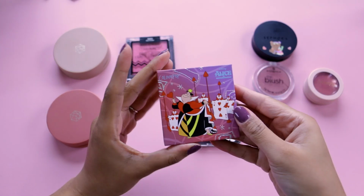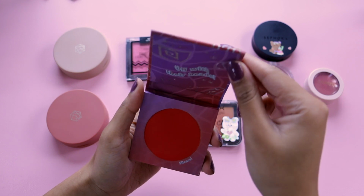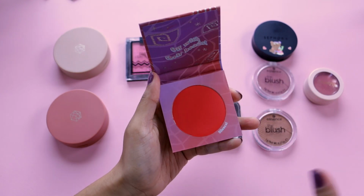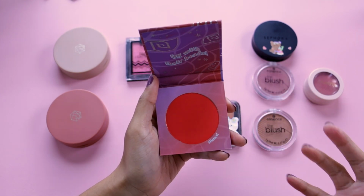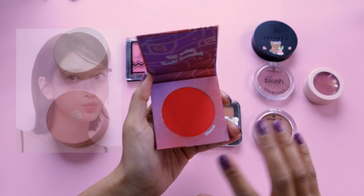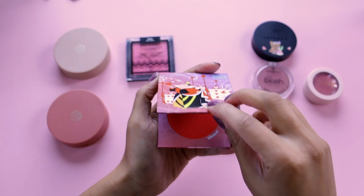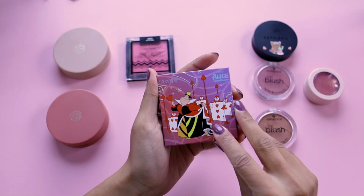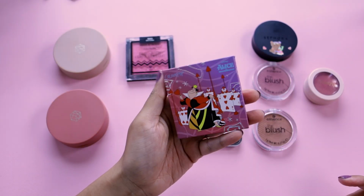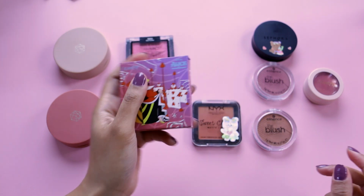And you know, I thought that this Alice in Wonderland blush, this is the shade Silence, I thought it would go the way of the Powerpuff Girls one just because the shade is so bright. But this has been really nice when I'm doing kind of maybe like an agari look of just trying to have a really flushed cheek. And it is really nice to set other red blushes too. So I kind of like it. It's just like a real fun watermelon shade. So I'll be keeping this one around.